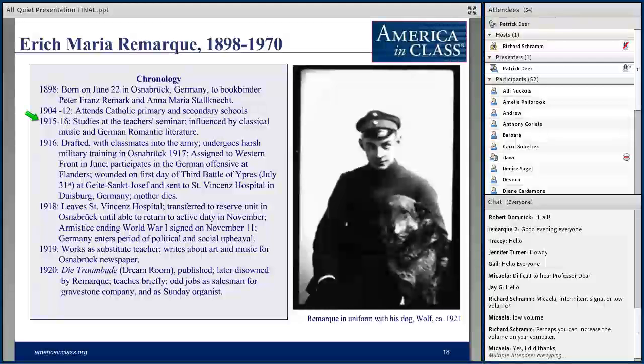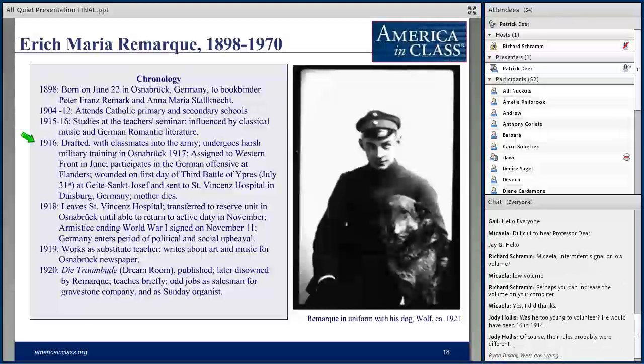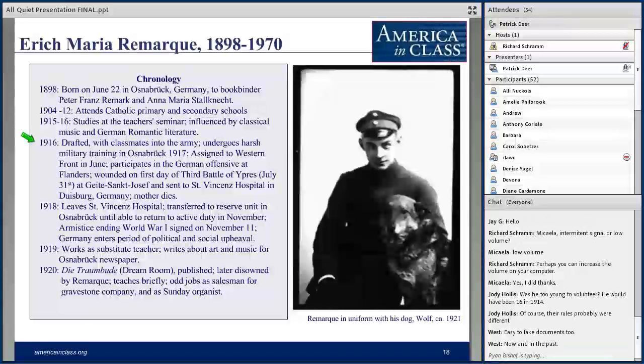Remarque was not one of those volunteers. In 1915, 1916, the great European imperial armies had to bring in a draft, conscription. So Remarque was drafted. He has harsh military training. We see that reflected in All Quiet on the Western Front. Then he's sent off to the Western Front in June 1917. So his combat experience is confined to June and July of 1917.